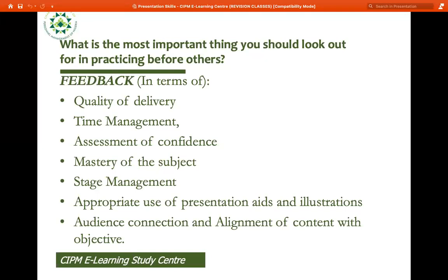And you can receive feedback from those who are close to you, colleagues in the office, professional colleagues, family members. Just tell them, please spare me 15 minutes. I just want to quickly run this by you. Give me an objective feedback. That's what we'll do here. So feedback is all about practicing. Practicing is all about feedback.